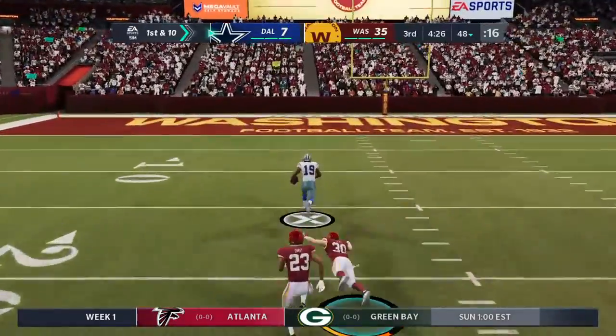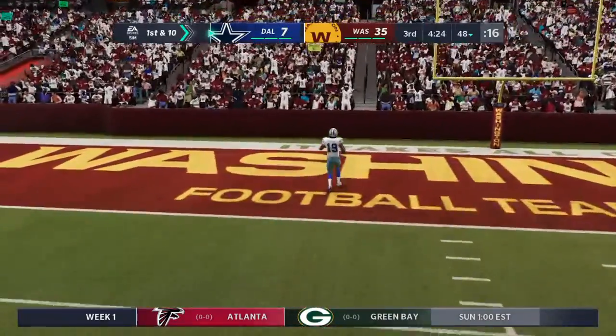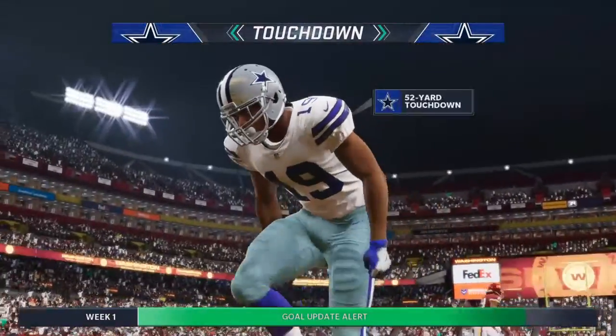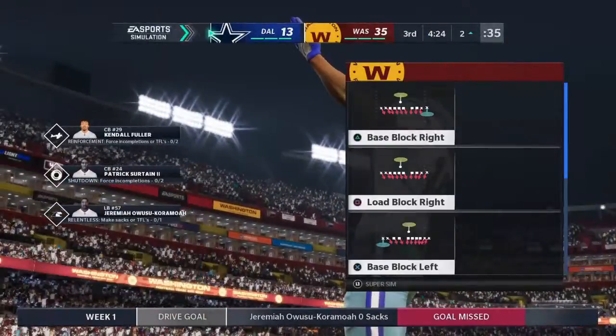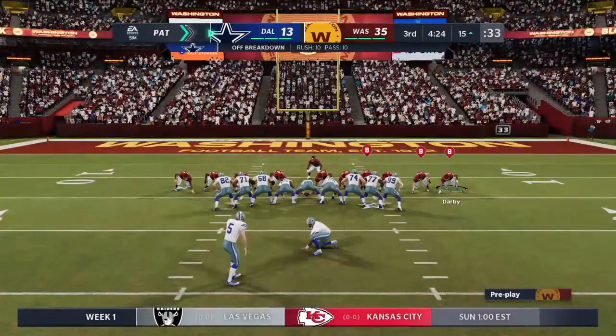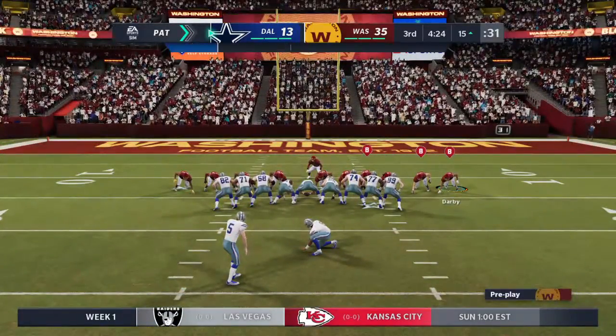Pass on target, Prescott to Cooper. Touchdown, Cowboys! Amari Cooper, 52 yards. And the Cowboys get a bit closer.